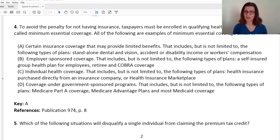But if a person gets hurt at home, in their own house, and it's not related to work, then the employer is not responsible for that, right? So the taxpayer has to have regular health insurance to qualify for that. Workers' compensation insurance is usually required by law for the employer to provide, but that's only going to cover you if you get hurt at work, okay? And all the others are qualifying.